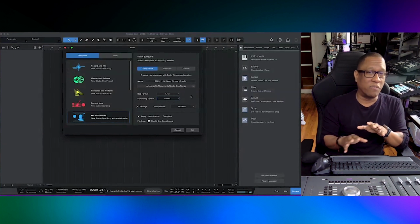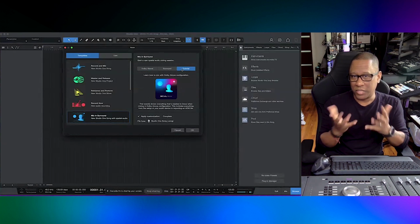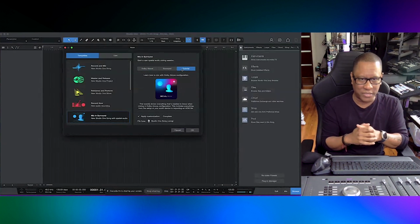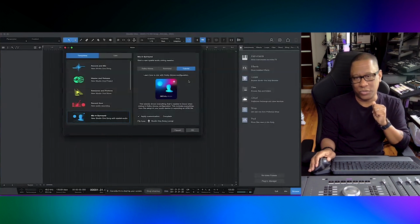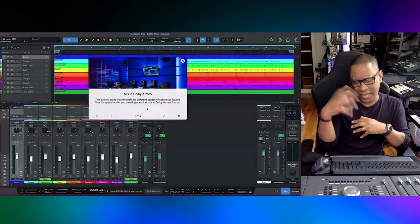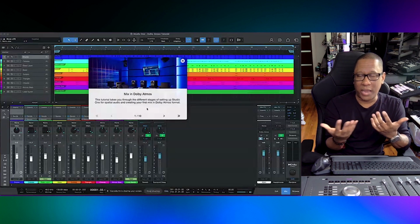What I wanted to do here very quickly is also walk you through the built-in tutorial that Presonus has included with Studio One. If it's your first time, I highly recommend that you do this. A couple of things will change, and this tutorial really does a nice job of walking you through that. So if I select the tutorial and click OK, it's going to load up. You might have to download and install it in the background, but once that's installed, you have this session that will open up, and it will walk you through it.